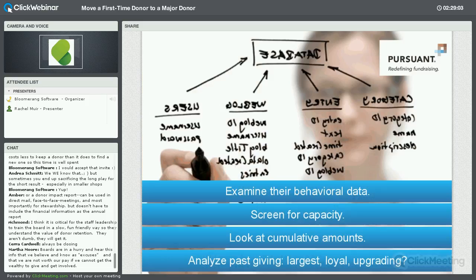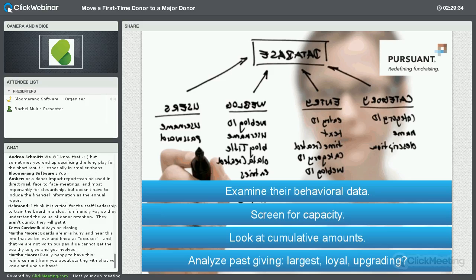The first thing is look at their past giving. Another way to say largest, loyal, and upgrading is recency, frequency, and monetary value. So you can take your database, whether this is in a fantastic software product or in an Excel spreadsheet, however you have it, and pull the last couple years. I would say the last 2 years, maybe the last 3 years, depending on the size of your organization and how in touch or out of touch you might feel with your file. That might dictate how far back you go. 2 years is good, 3 years is great.